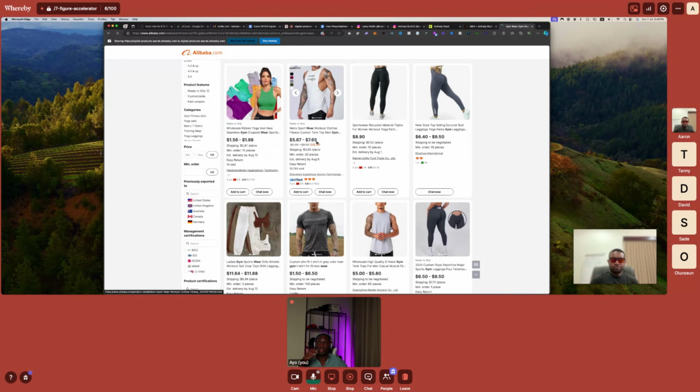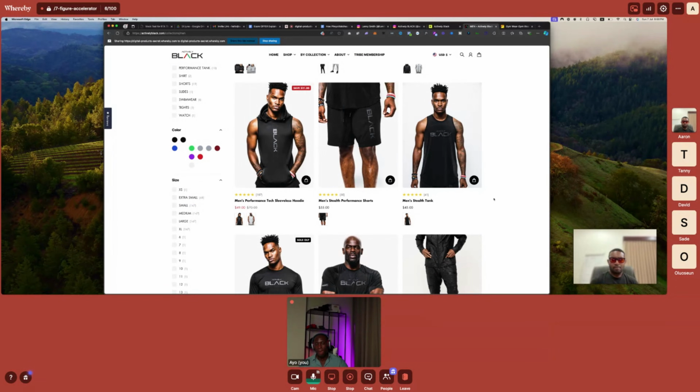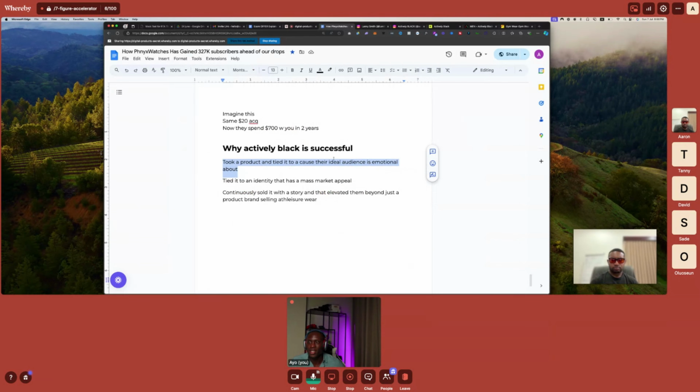The tank tops say $7.65. How much are they selling theirs for? $45, right? And last I checked, I think Lani posted that they did 20 to 40 million. I don't know. But now Damon John, one of the guys on Shark Tank, is backing their brand, so it has become a mainstream brand that is really recognized. The only reason this is very successful is because of the emotions attached to it, and then it is tied to an identity that has mass market appeal. A lot of Americans feel like they are marginalized.